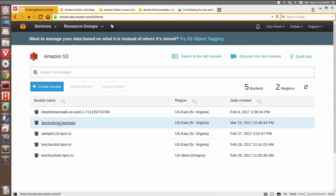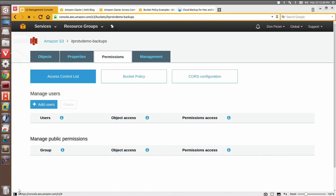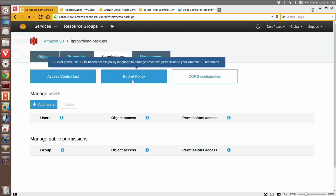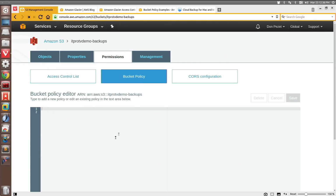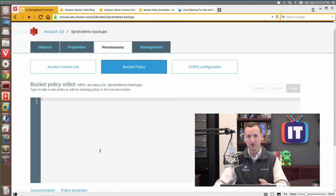And once the bucket is created, now I've got it right here. I can click on ITProTV Demo Backups, and I can go under Permissions, and I can ignore this access control list that I showed you guys a second ago, and instead create a bucket policy. And with a bucket policy, you can be very fine-grained. You can indicate individual people who have what kind of access. You can do separation of powers where you have some people who are allowed to upload backups, different people allowed to download. So very, very specific.